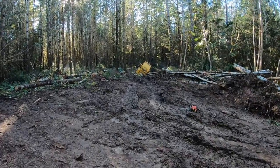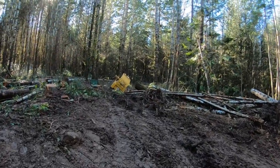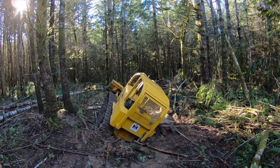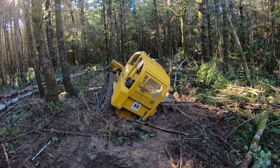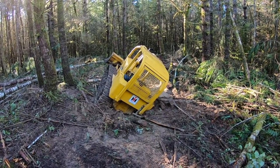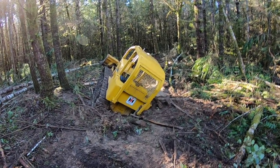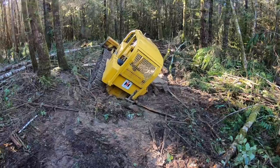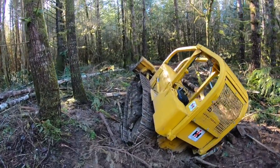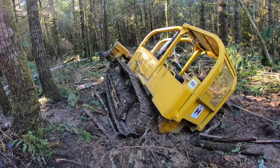We were just messing around over here, skidding logs, and then I had the bright idea of pushing over the three tree combo, and I just kept going instead of backing out. And then next thing I know, here I am. So we basically stopped because we thought we weren't making any progress. So we're gonna get the excavator down here once we get one, and then we'll pull this bad boy out.